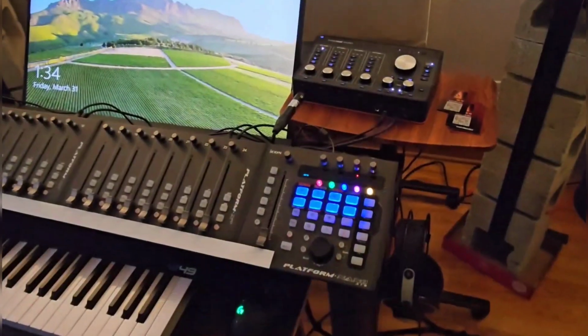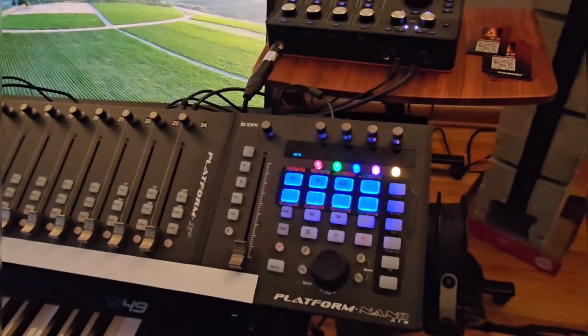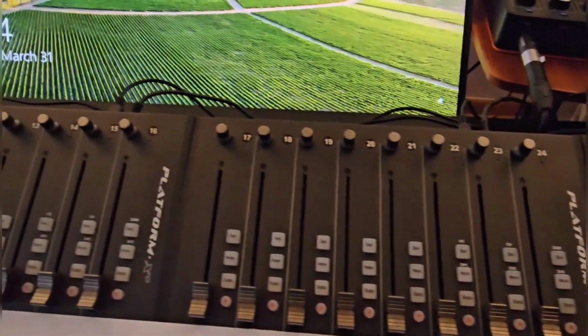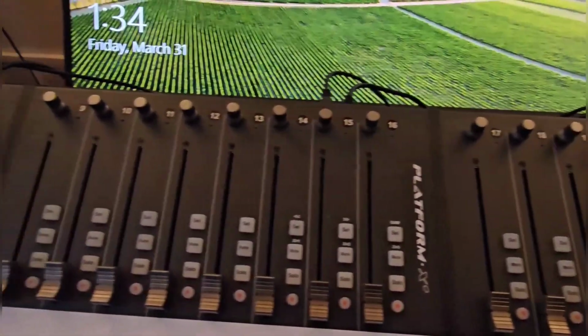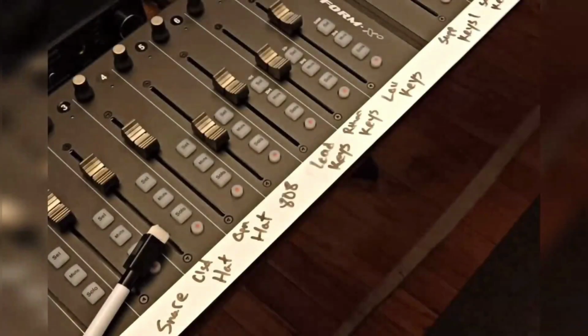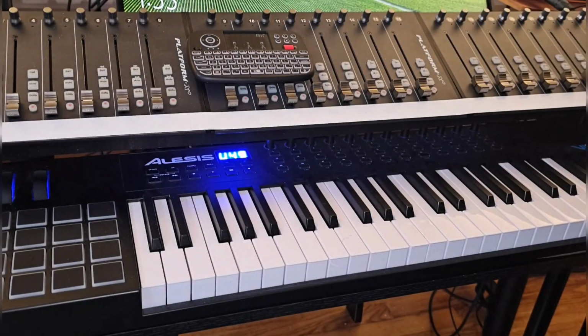The Platform Nano Air is still rocking out as my primary control surface, and just like I promised, I went ahead and copped 3 Platform Nano X extenders, and I use it just like a mixing desk, scribble strips and all, y'all. These happen to be magnetic dry erase, by the way.